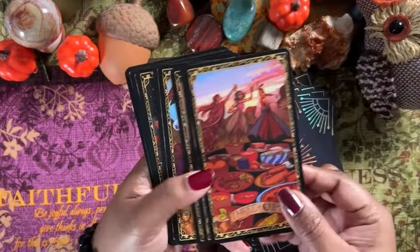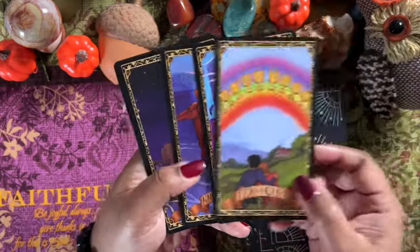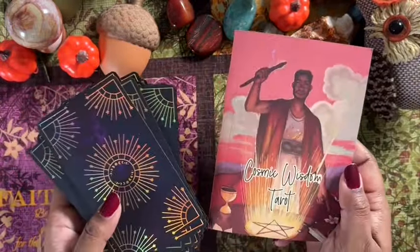So yeah, wonderful deck. Definitely check it out. There are walkthroughs available if you want to see all of the cards, but those are my thoughts on this one. And this is the Cosmic Wisdom Tarot by Ethany.